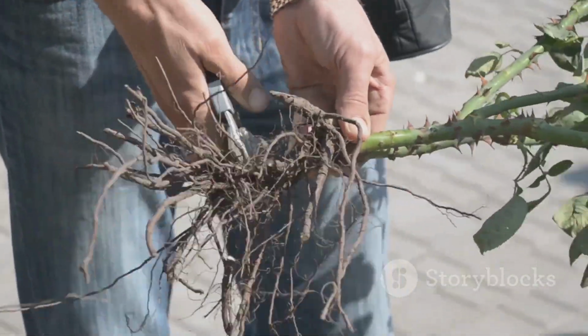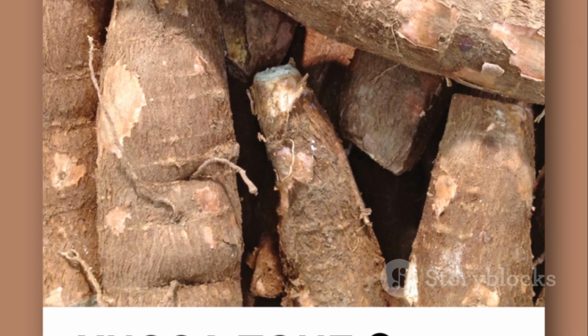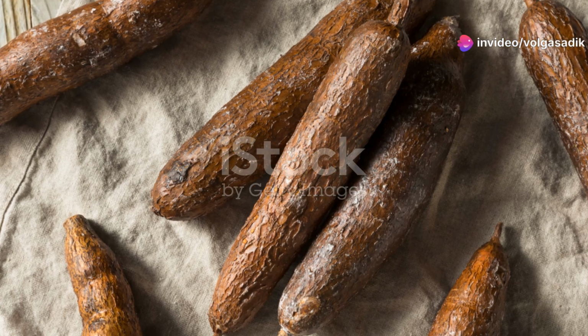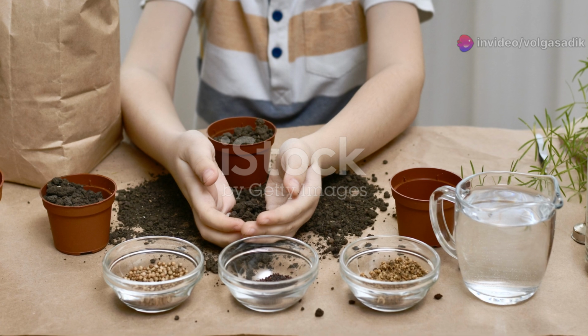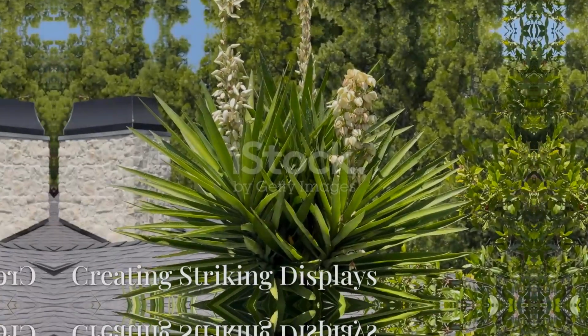Another way is rhizome cuttings. Dig up a rhizome section in spring. Plant cuttings in sandy compost. Keep moist and warm. You can also grow yuccas from seed. Sow seeds in spring. Keep them warm and moist.